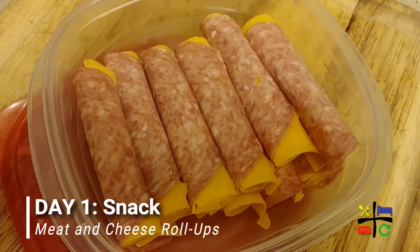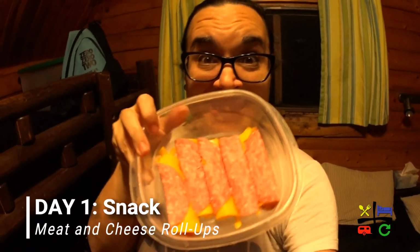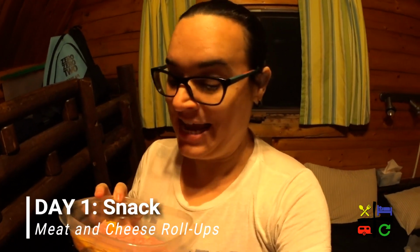That was our lunch. A couple of hours later, Lou started getting hungry and asked me for a snack, and I told her to have some of the meat and cheese that I prepped, which was basically salami slices and sharp cheddar cheese slices. I packed 10 of them. There's still 5 in here, so she ate 5 and left me the other 5.